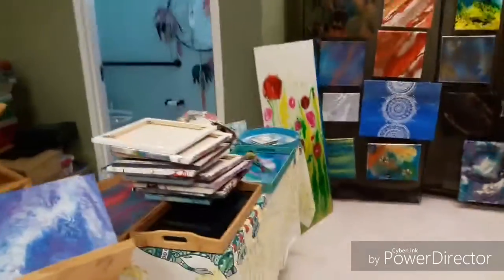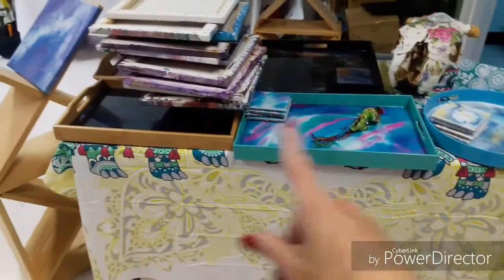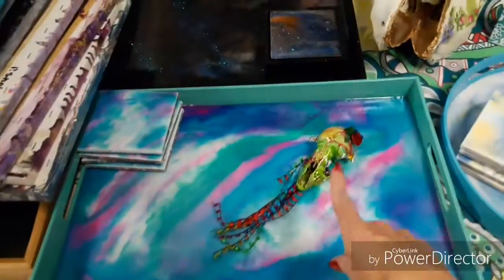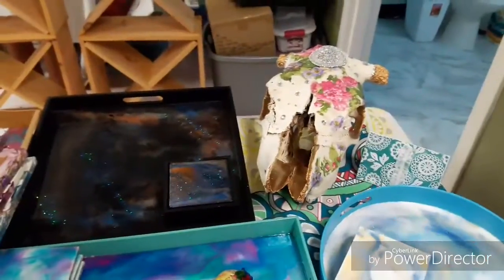And then there will be a table here. I think it'll be a different tablecloth, though. With trays and coasters and a couple skulls here. There's my little muskrat skull. Hey guys, so pretty. I love that one. I love Rosie too.